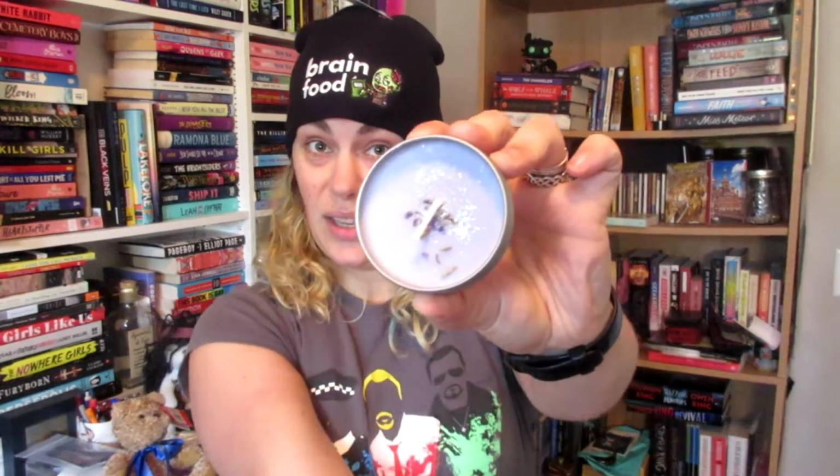We also have a Jack Skellington bath bomb. This is awesome. This is by Yummy Bubbles and is adorable, and I'm definitely using it in one of my baths very soon. We also have a candle that is called Chill the Fuck Out. It's got lavender. Let's see the inside of it. That looks cute. And it smells really good too.